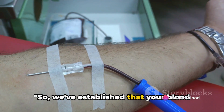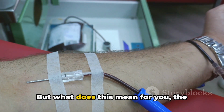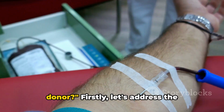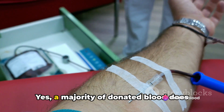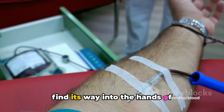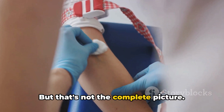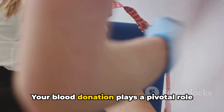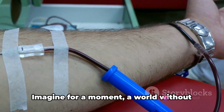So, we've established that your blood donation can end up in places you didn't anticipate. But what does this mean for you, the donor? Firstly, let's address the elephant in the room. Yes, a majority of donated blood does find its way into the hands of pharmaceutical companies. But that's not the complete picture. Your blood donation plays a pivotal role in medical advancements and breakthroughs.